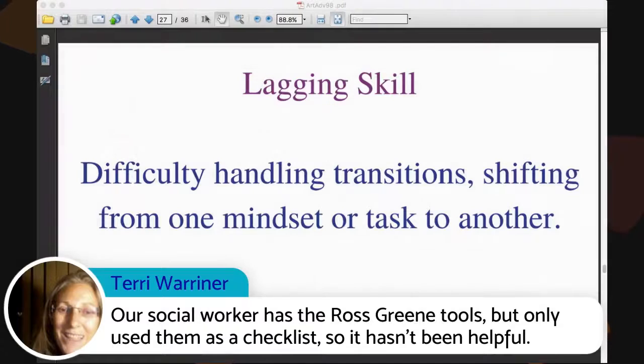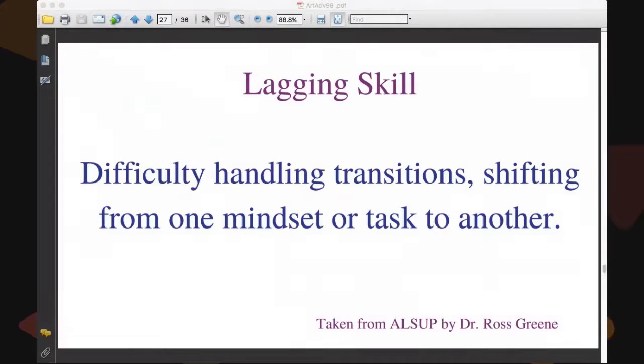So Terry says, our social worker has the Ross Greene tools, but only used them as a checklist. So it hasn't been helpful. Yeah, so that makes a huge difference, right? If it's a discussion guide versus I'm just going to go through here in 5 minutes, check all these things off. So yeah, we need to make sure that we're doing it in a more thoughtful way.